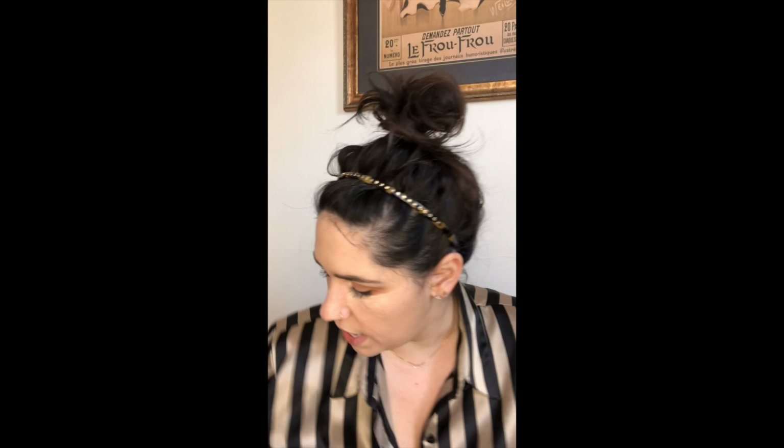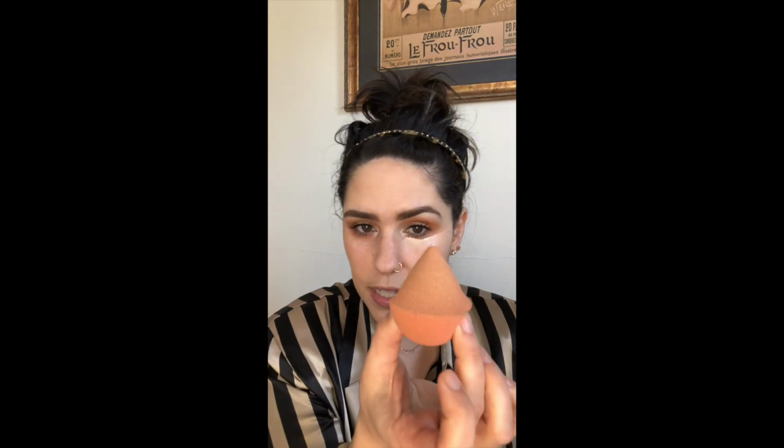Cool. So then I'm gonna take my beauty sponge and I'm just gonna kind of softly pat it into the skin. And I really like the shape of this beauty sponge because it gets all the way up in that tear duct area. Really, really nice and tight. And we're just gonna kind of pat onto the skin. And I also love doing this after I have my eyeshadow done because it also cleans up that blown out look, which is really nice.